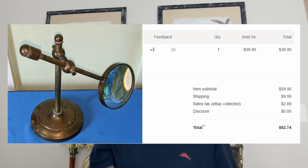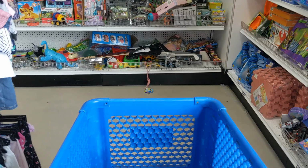I had bought a few of those magnifying glasses in the past, so I knew they were going to sell. They're not always exactly like that, but as long as they're vintage and made of brass, you'll usually get pretty good money for them. And even in the video, I said that I was going to get $40 for it, and I ended up getting $39.90. Can't get much closer than that. And I got $9.95 shipping. So it shows you what a little bit of experience can do. You learn what to sell and what not to. Okay, on to the next item.